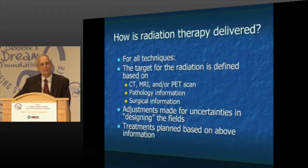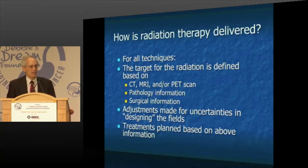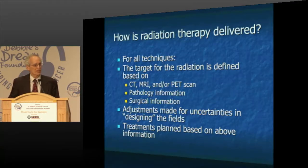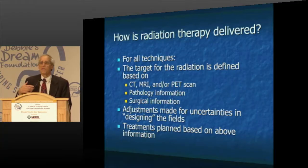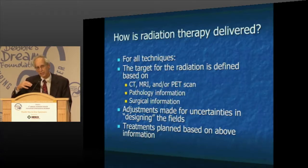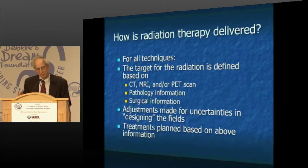For all of the techniques, we have to define the target, the area that we need to treat. And the radiation oncologist will look at the CT scan or an MRI scan or a PET scan, the pathology, the operative note, and I'm sure Dr. Parikh would appreciate the fact that we actually read their operative notes to figure out what they did. Sometimes I call the surgeon and say, hey, I don't understand. Tell me a little bit more so we can figure out how best to design these fields. We adjust for uncertainty in designing these fields and they do treatment plans based on all of this above information. Very importantly, this is all in the context of understanding the natural history of these diseases, how they spread, where they spread, and just as Dr. Parikh will do a different operation for a tumor up around the gastroesophageal junction versus one that's at the other end of the stomach, we do radiation differently for those because the spread patterns of those diseases are different. All gastric cancer is not the same, even in the spread pattern.